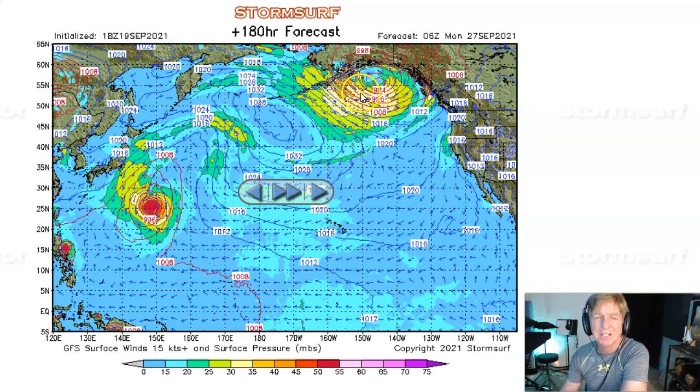In the meantime, Sunday night, a week from now, gale winds, barely 35 knots in the Gulf of Alaska. A series of swells, likely impacting at least California north of Point Conception, and maybe some energy for Hawaii as well. All right, let's go take a look at the wave models.